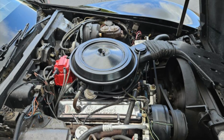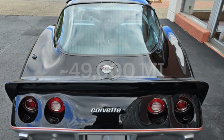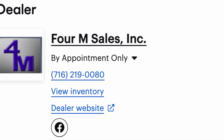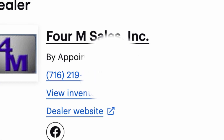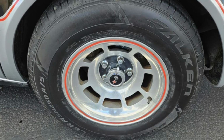This model has 49,461 miles. Currently, it's available at 4M Sales in Buffalo, New York for $14,500. This Corvette looks like a fine option, but the lack of information stops me from being able to give a final decision, but if you do your research then this specific colorway could be an interesting one to own.